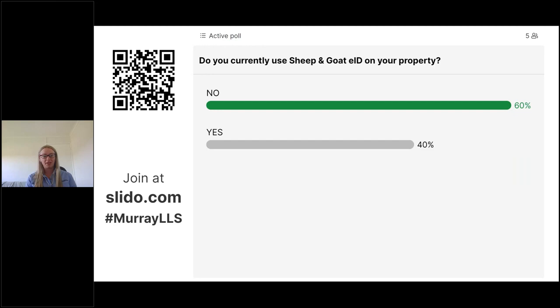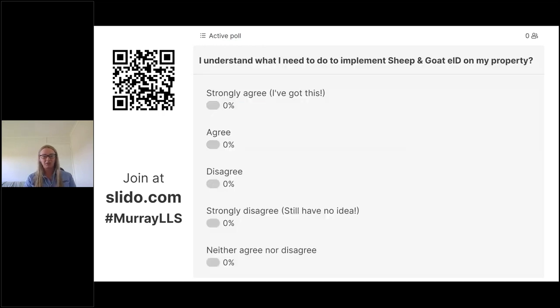It is currently not mandatory. So for those of you that aren't currently using it, that's completely okay. And we'll dive in shortly into a bit more information about when it does become mandatory. And for those that are already using it, we'll also touch briefly on some of the benefits that can be obtained through using EIDs, which I'll jump into first.